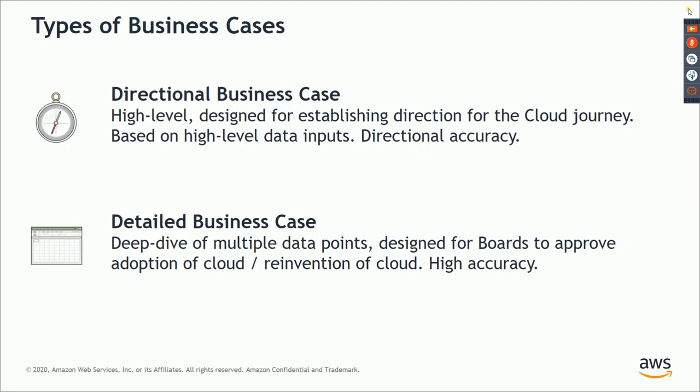We have already done one side of the business case during the MRA process, and that was more of a directional business case at a very high level. We can do a directional business case only when that level of information is available. Otherwise, we might have done a TCO comparison. So in this MRP phase, we have to come out with a detailed business case, right?